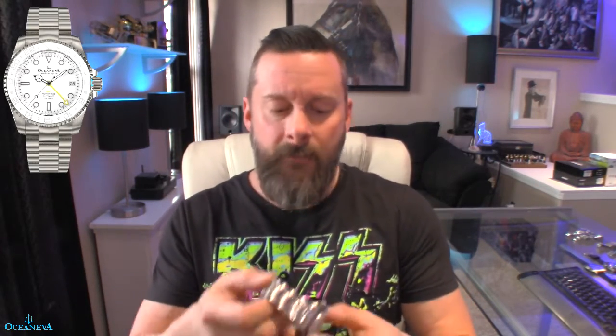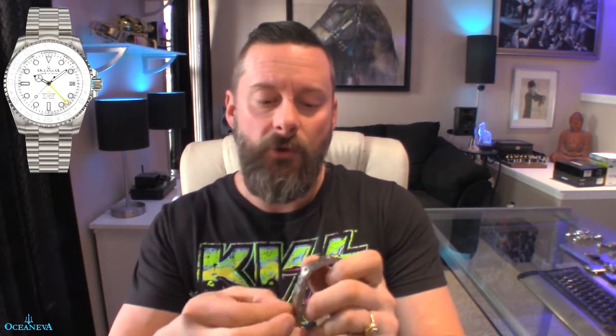And these aren't going to last. I mean, they're going to sell out. And the case, I forgot to mention this. The watch box looks like, based on my information from Oceaneva, that it's an S3 waterproof mil-spec case, and it is made in the USA. I don't think the watch is made in the USA, but again, don't quote me on that. All right, so let's take a little closer look at this here.